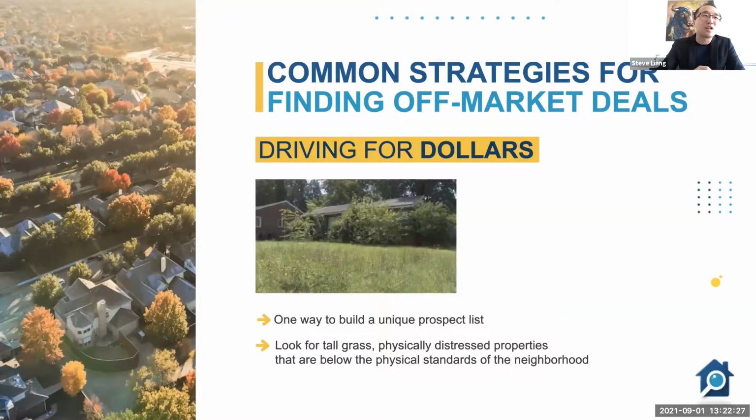What we're looking for are a couple of distressed signals, such as tall grass on the lawn that hasn't been mowed for a while. Usually that tends to happen to folks that are more distressed. They either can't pay for a company to mow their lawn, or they don't even have the time to mow the lawn, or there's some kind of overgrown landscape or whatnot.